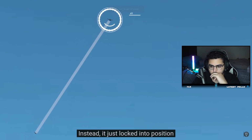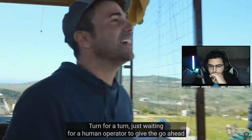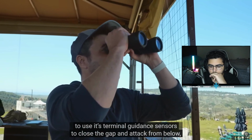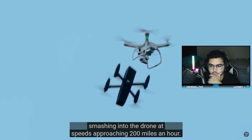Instead, it just locked into position about 30 meters underneath it, perfectly mirroring the other drone's movements turn for turn, just waiting for a human operator to give the go-ahead to use its terminal guidance sensors to close the gap and attack from below, smashing into the drone at speeds approaching 200 miles an hour.